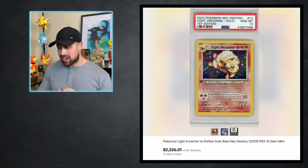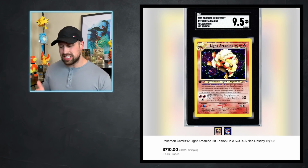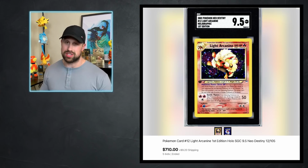All right, let's get into some Neo cards here. We have a Light Arcanine Holo, first edition. I believe this was auctioned off by Z&G Emporium. Magnificent card, and it sold for $2,226. And then in contrast, we had an SGC 9.5 Light Arcanine, first edition, that sold for $710.